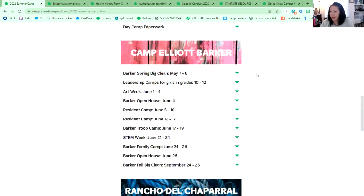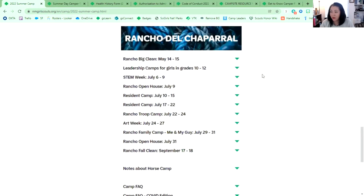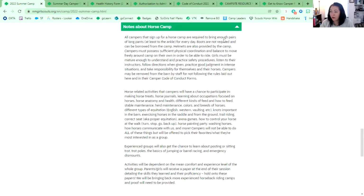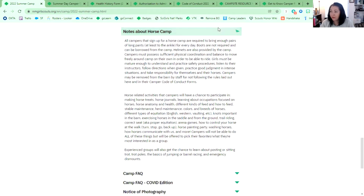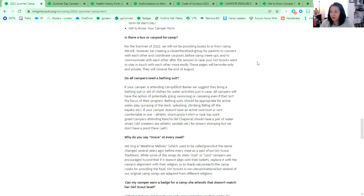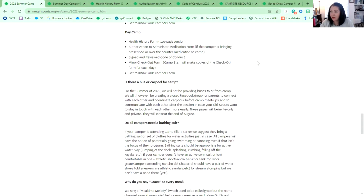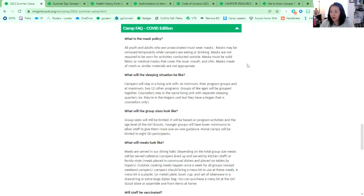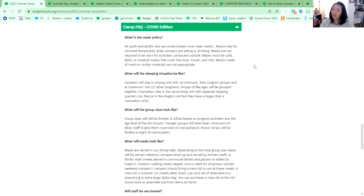Then once you scroll past all of the information for resident camp, it starts with Camp Elliott Barker. There's Rancho del Chaparral. If you are going to a horse camp, please make sure that you read our notes about horse camp. We have our camp FAQ, which has been updated. You can read through that, as well as our updated COVID FAQ for anything that's different from this year versus last year for COVID protocols.